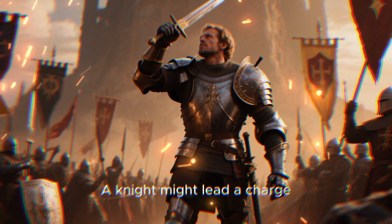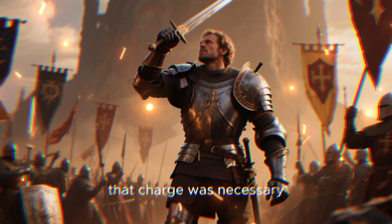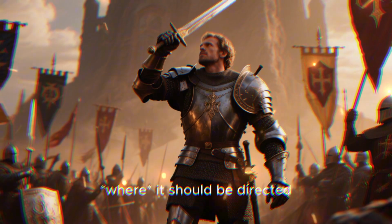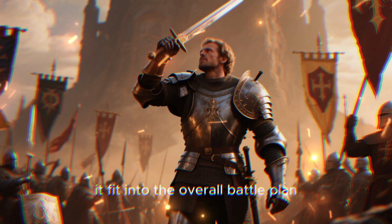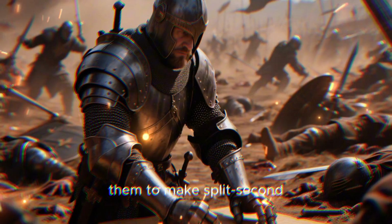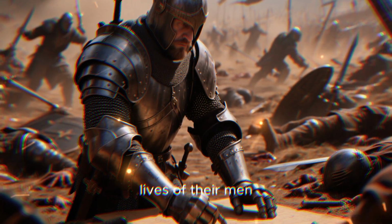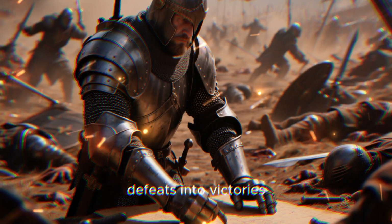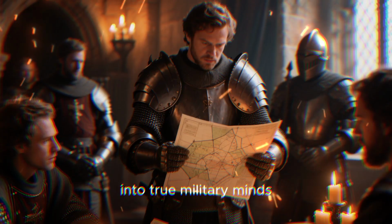A knight might lead a charge, but a truly effective one knew why that charge was necessary, where it should be directed, and how it fit into the overall battle plan. This strategic insight allowed them to make split-second decisions that could save their lives and the lives of their men, turning potential defeats into victories. It elevated them beyond mere soldiers into true military minds.